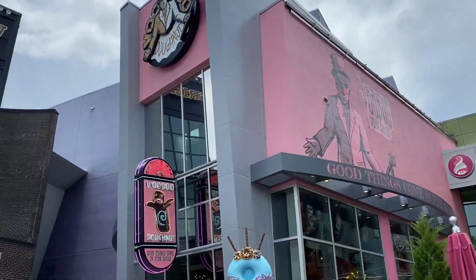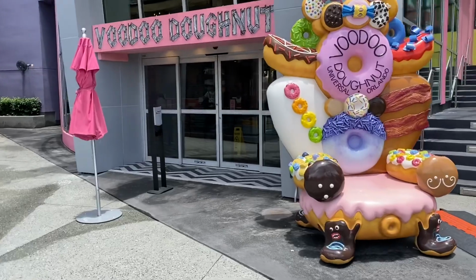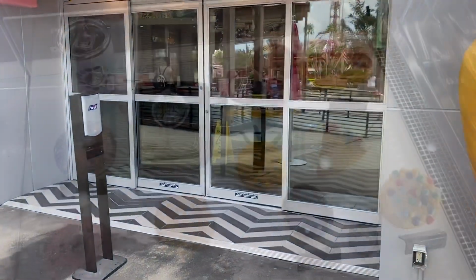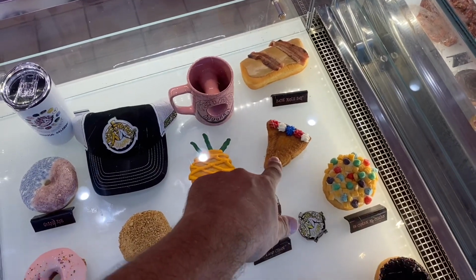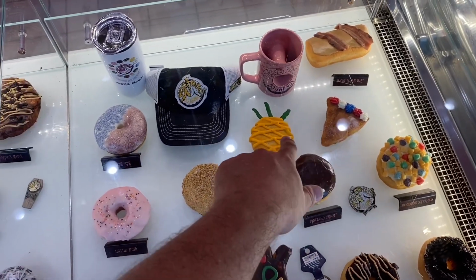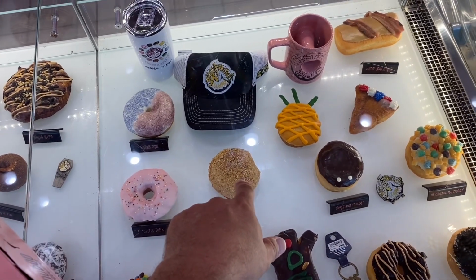We've hit both parks, and now we're going to pop into Voodoo Donuts because they've got some limited time donuts. And let's go check them out. So there's currently 3 limited time donuts here. There's the apple pie, which is for 4th of July and only runs through July 5th. And then there is the pina colada and the key lime pie donut. And those, I believe, run through mid-August.